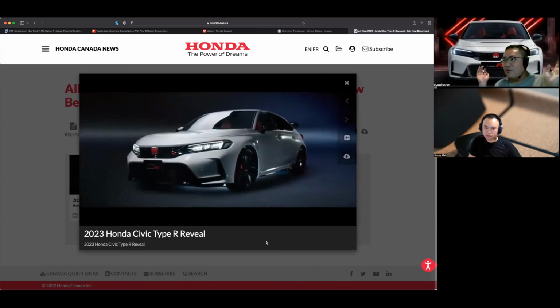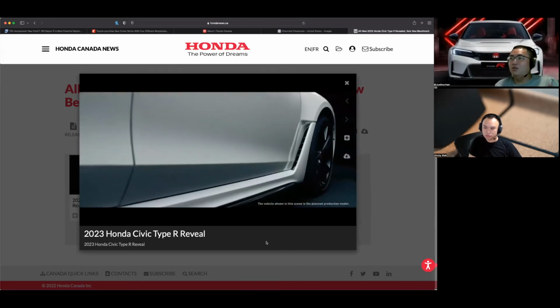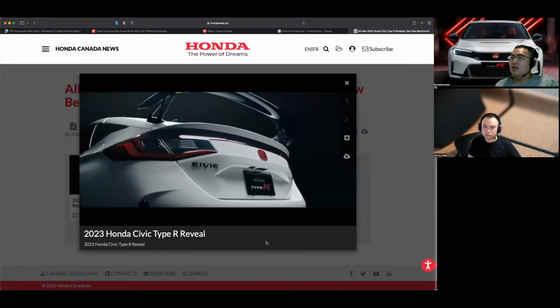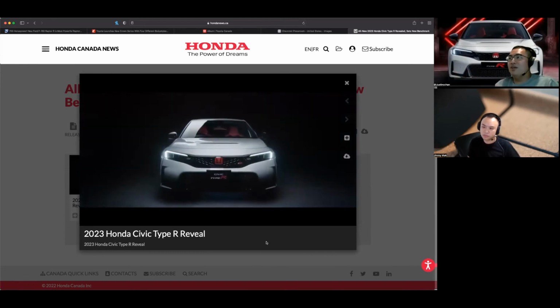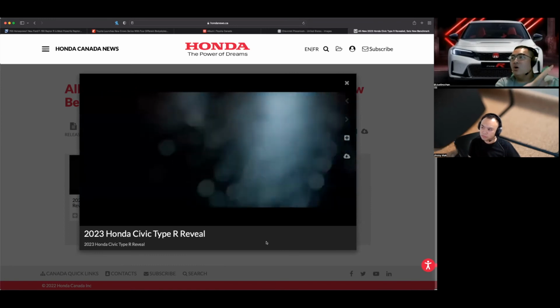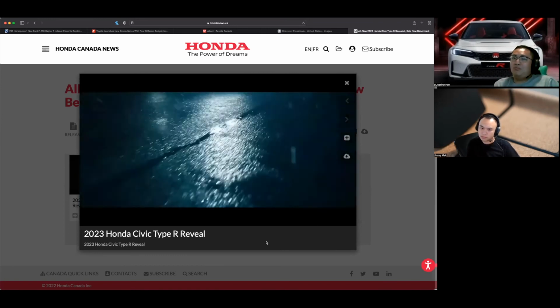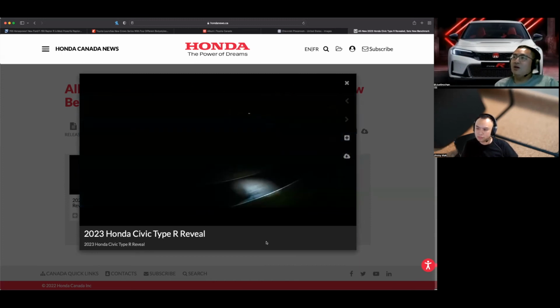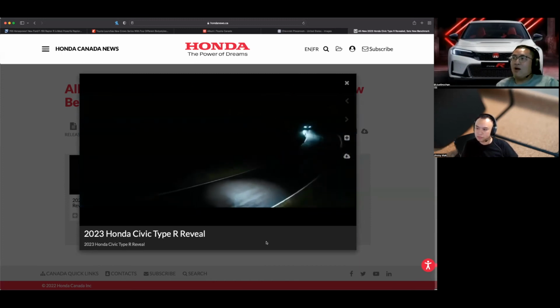It talks about being faster. It talks about being more powerful, but fun. That's something that's kind of left the Honda philosophy with the FK8 generation. Arguably, even the old ones drove more. You felt like you were more involved. The FK8 takes you along for the ride, and it's a great ride.